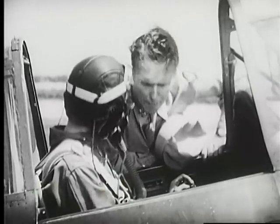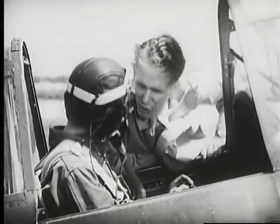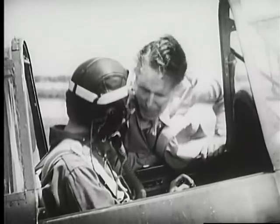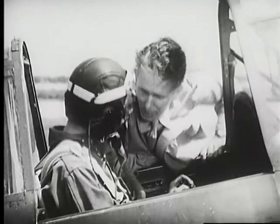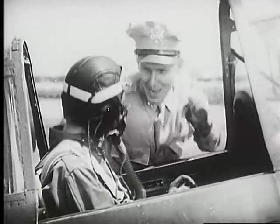Remember, you're going up between 8 and 10,000. Steep and shallow turns, power on stalls and power off. Pull your flaps up and watch how you settle. We're going up to see how this airplane reacts. Well, let's make this a good one, Lieutenant.